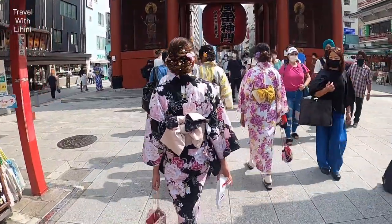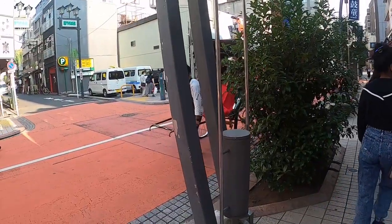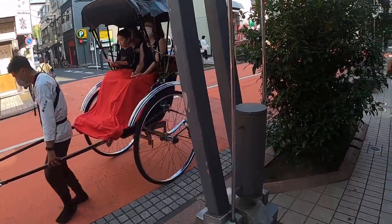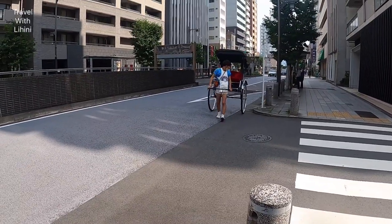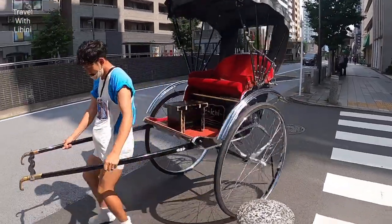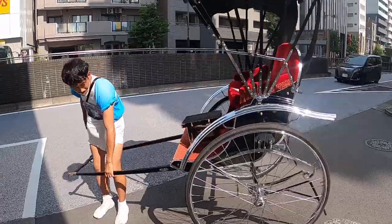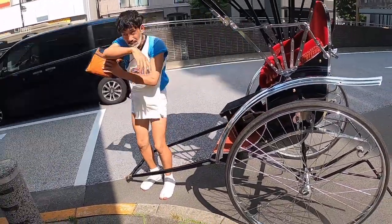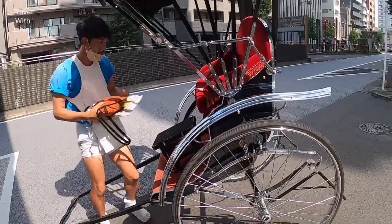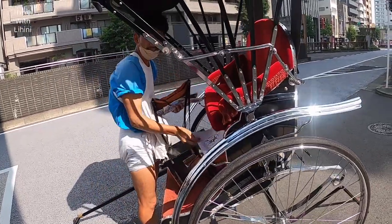Another tourist attraction when you come to Asakusa is the rickshaw. You will find many rickshaws outside the Asakusa station. So we are going to take this opportunity to have a rickshaw ride, and talking with this guy is very kind, and it's going to be a very good experience.